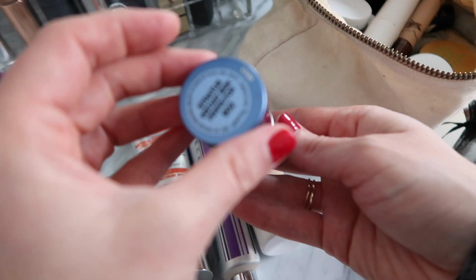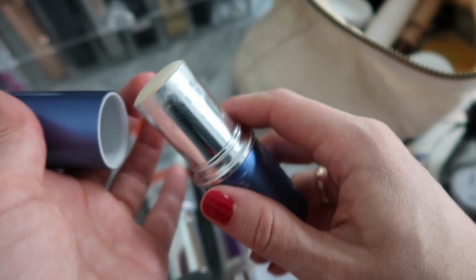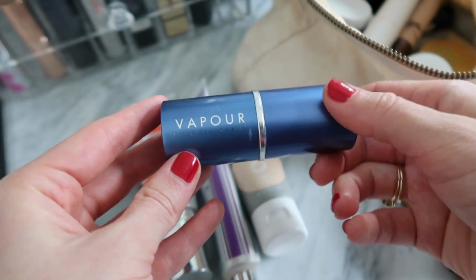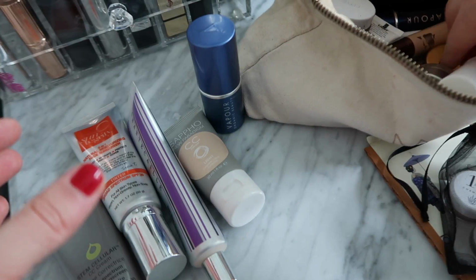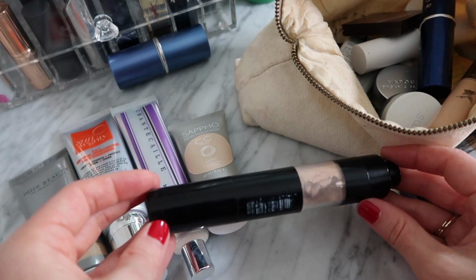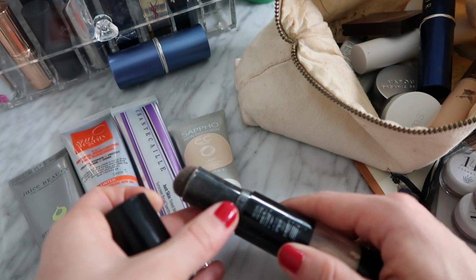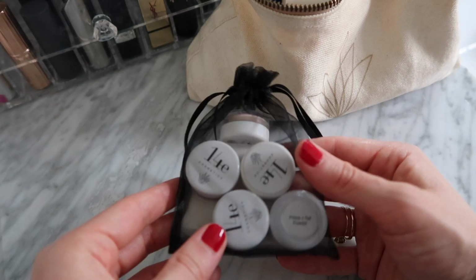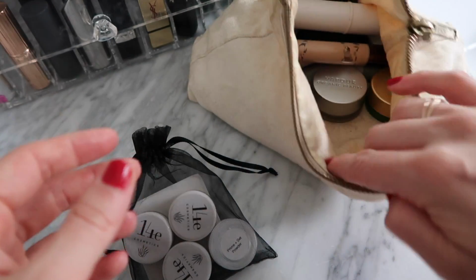I do have one primer in here. This is the Vapor Stratus in 902s. I use this one above the liquid and stick versions of 904, both of which I also do have, but this is kind of the only one that I really keep in my makeup bag. This is the Arcona Nearly Invisible Translucent Powder that I've talked about. I have a bunch of samples of the 14E foundation in sheer tint, which I'm testing for the foundation lineup that I'm going to be doing.